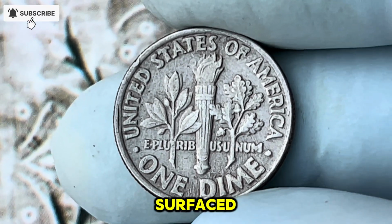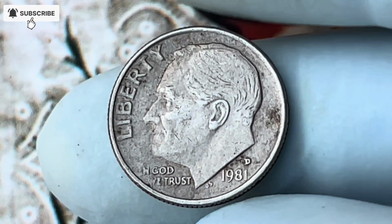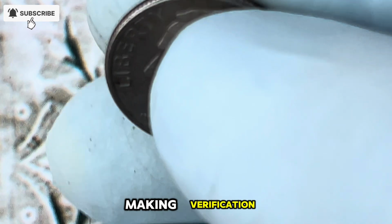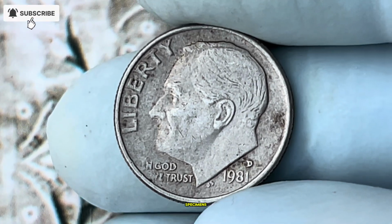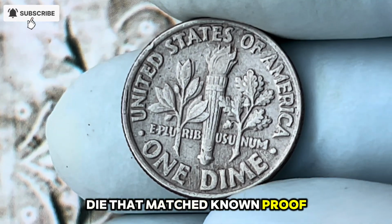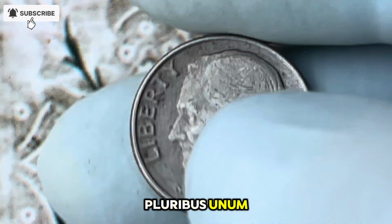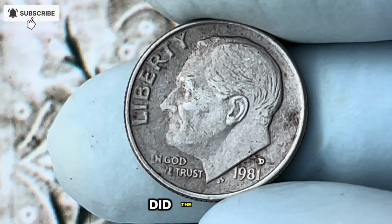Then, more surfaced. A few from the same region. Others scattered across the country. But they were rare, exceedingly so. Most had already suffered the wear and tear of circulation, making verification difficult. Grading became critical. The highest grade specimens confirmed the suspicion. These coins bore a reverse design die that matched known proof-only issues. The lines were finer, the separation between the torch flames more pronounced, and the E pluribus unum text carried sharper edges. As the details of the error came to light, so too did the value.